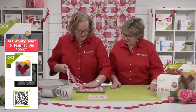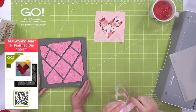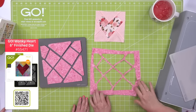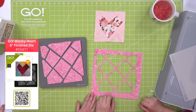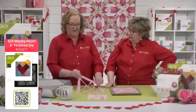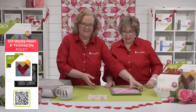So look, okay, this is my favorite. Now, before we talk about this, let me show you this. Someone was talking about how, if you put fusible on it, you could take this and make stained glass windows. Isn't that clever? I was at an event somewhere and somebody was showing that. Dang. I know, the things we learn. Your quilters are such a clever group.